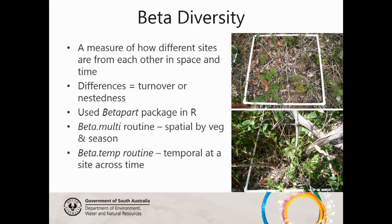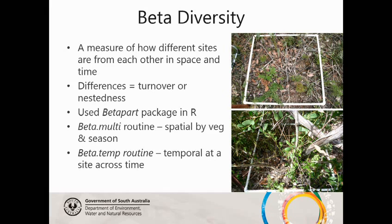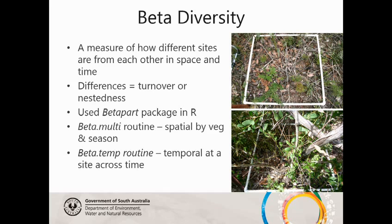The first can be turnover, which is where you're going from site A to site B, and there's a set of new species at site B that weren't at site A, so that's resulting in a difference. But you can also get something known as nestedness, where site B is really just a subset of all the species that are at site A, so there's no new species coming in. So it's interesting to know what the differences are there, and it can be a combination of both as well, obviously.